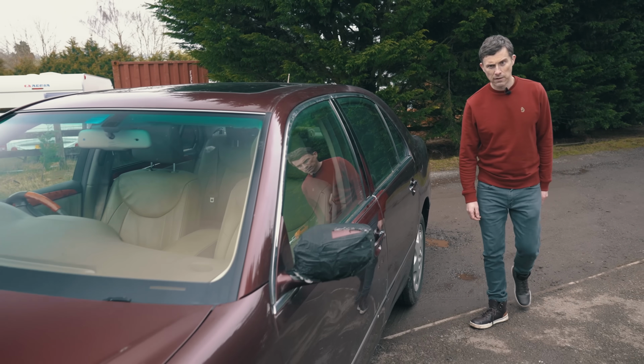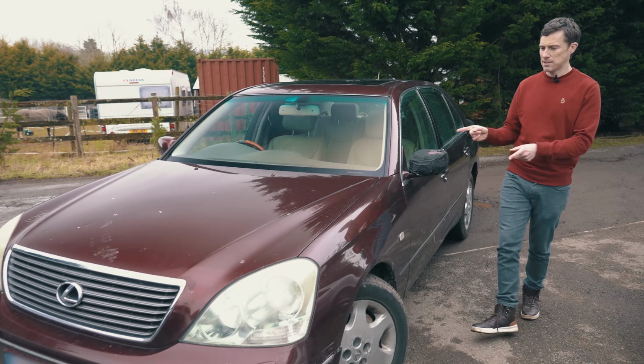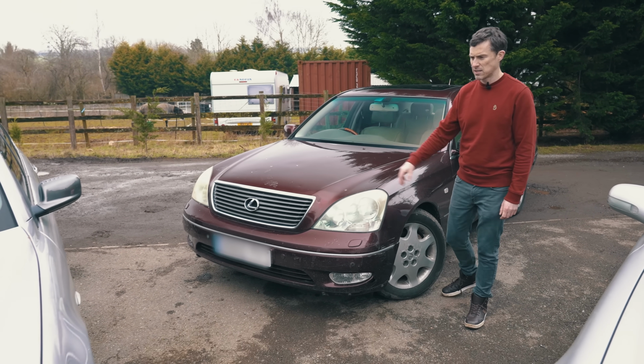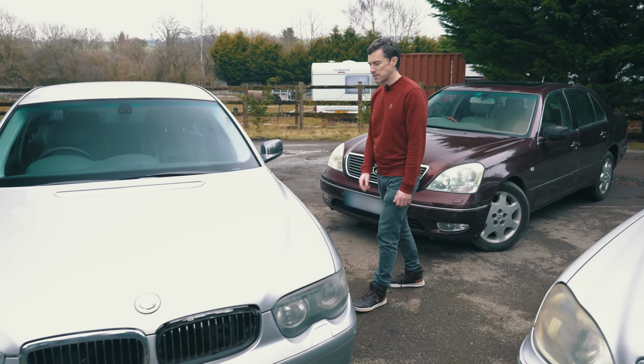So then, what's my final verdict? If I had to keep one of these cars, which one would it be? Well, it wouldn't be the Lexus because I think it's the ugliest. It's not quite as reliable as I'd like a Lexus to be. And while that V8 is lovely, it's very, very thirsty. This car is very expensive to run.